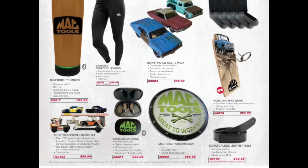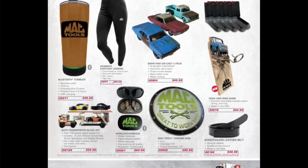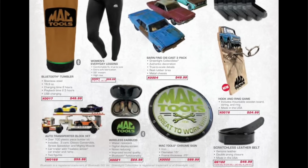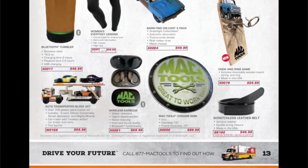Those things are awesome. Set that on your wall when your guys come over and you're drinking in the garage or hanging out, and then you just play. Oh, that game's fun. I remember playing that in the bar when I was younger. It's just a fun game no matter what. I don't have to be drinking to play that, I promise you.